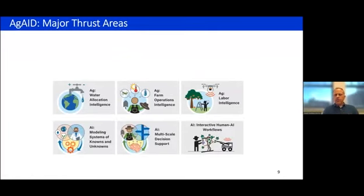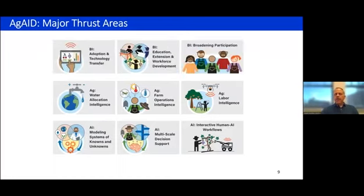There are also research thrusts looking at fundamental topics in AI. Those include modeling systems of knowns and unknowns, multi-scale decision support, and interactive AI workflows. And then we have activities around adoption and technology transfer, workforce development, education and extension.